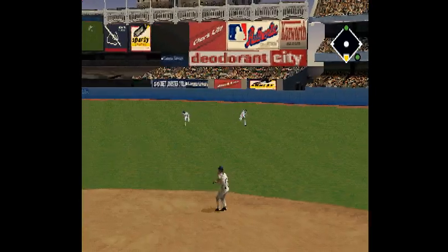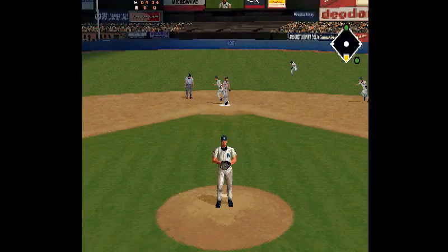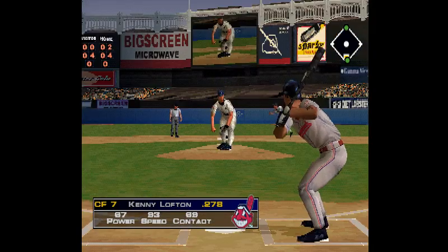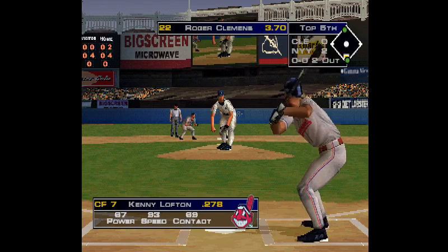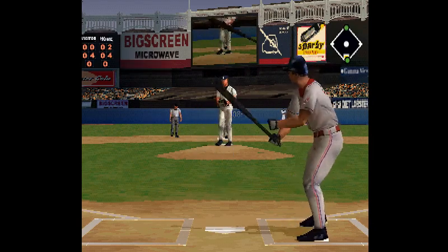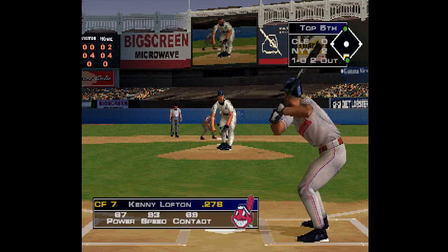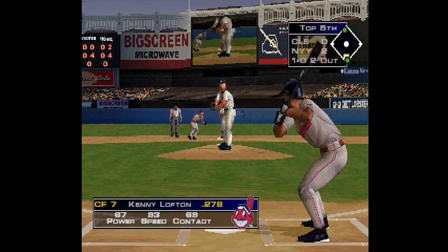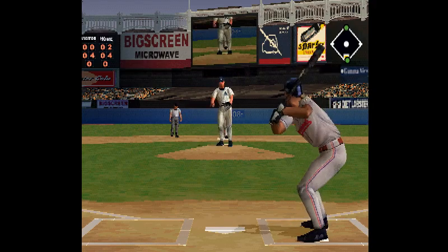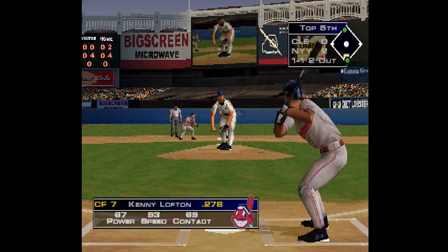The outfielder got a good jump on that ball. He turned it into a routine fly ball. Hitting 0-2, Kenny Lofton. One and oh. Curveball down the middle. He's 0-2.